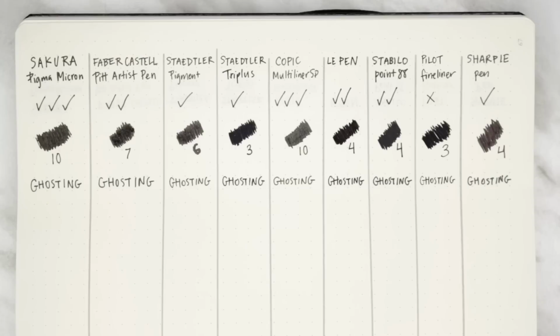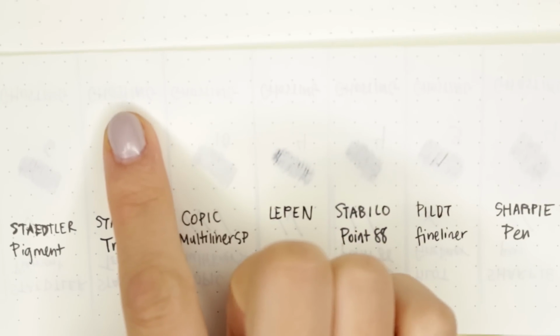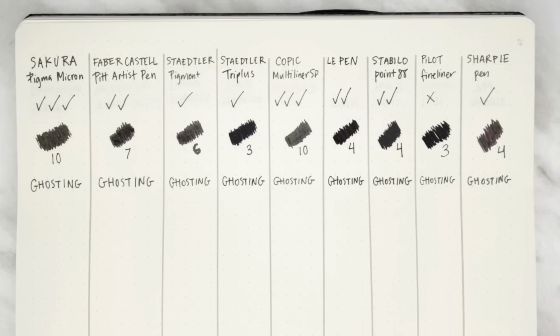For this test, I wrote how I normally would with each of the fineliners, and then I flipped over the page to see if there was any ghosting, and generally I would say that they were all kind of similar. There was pretty much ghosting on all of them, very minimal, but the two that stood out the most were probably the Staedtler Triplus as well as the Le Pen Fineliner.